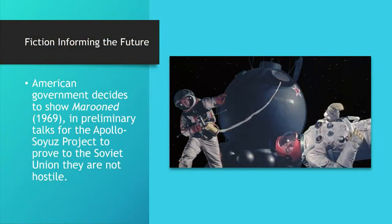But what's particularly interesting is that in the Apollo-Soyuz project, in preliminary talks for that, the United States government decided, how are we going to convince the Soviet Union that we're actually not going to try and kill them? Well, what if we just show them this movie, this nonsense fiction movie that has never existed? That will surely convince them. And that seemingly happened. And somehow, the project did happen. So I guess our fiction does good things.